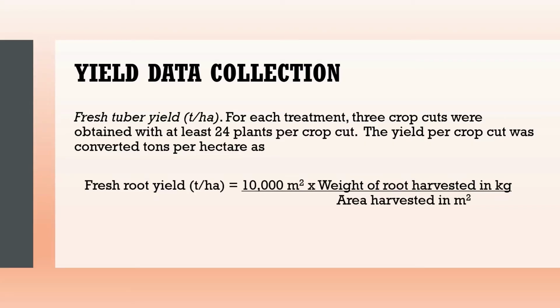Data on the fresh tuber yield were obtained by doing 3 crop cuts per plot with 24 plants per crop cut. The yield per crop cut was converted to tons per hectare using this formula. Fresh root yield is equal to 10,000 square meters times the weight of the root harvested in kilograms divided by the area harvested in square meters.